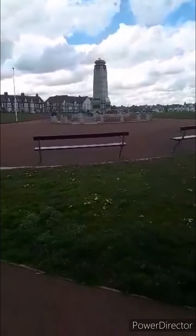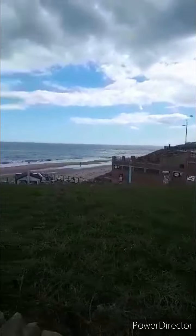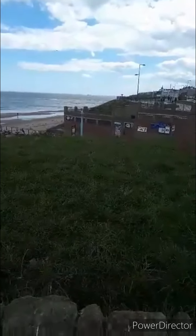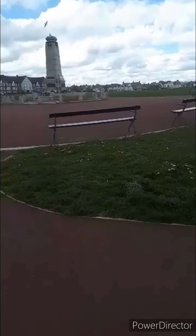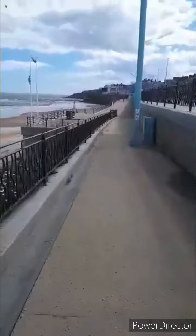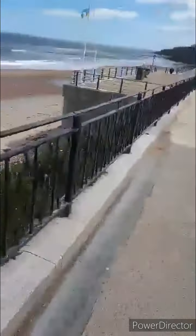Again, there's the war memorial, just in case I didn't get it last time. The seagulls about to shoot the herder. No ships in today except up there, but as I say, haven't got any zoom. Head back into the town centre. Clouds are getting bad. I think we're going to have some sun showers.